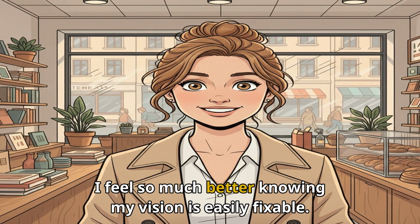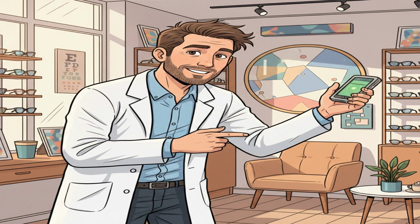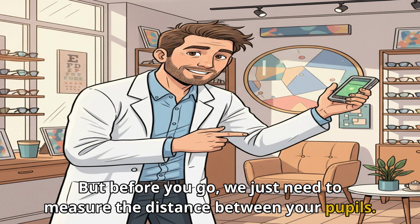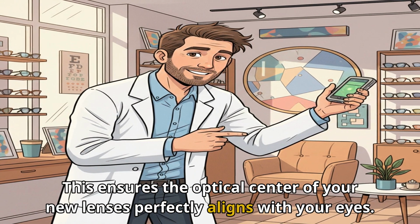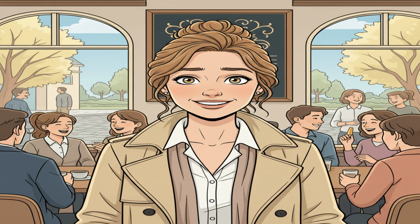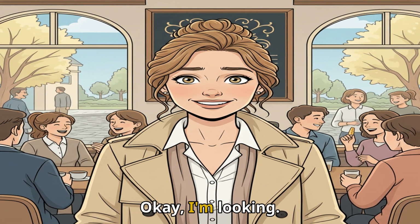I feel so much better knowing my vision is easily fixable. You're very welcome. But before you go, we just need to measure the distance between your pupils. This ensures the optical center of your new lenses perfectly aligns with your eyes. Could you please look straight at my nose? Look directly at your nose? Okay, I'm looking.